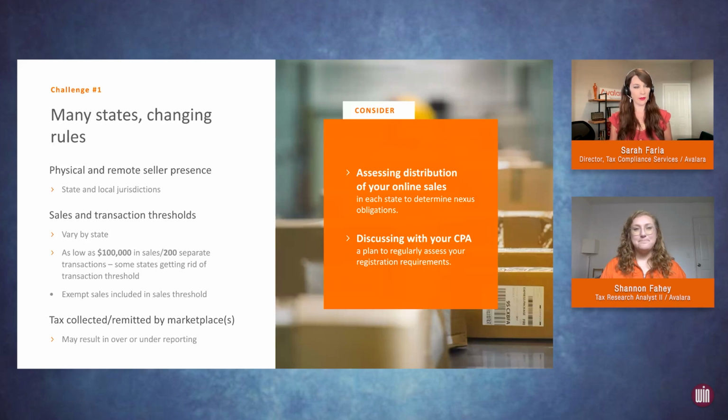So being able to reach out to a trusted advisor or accounting firm or tax compliance company or Avalara, we are here to help manage those changing rules. Thresholds when it comes to economic nexus and marketplace and all those things definitely matter: where you have to report and how you have to report. This is probably one of the most complex challenges when it comes to tax compliance.